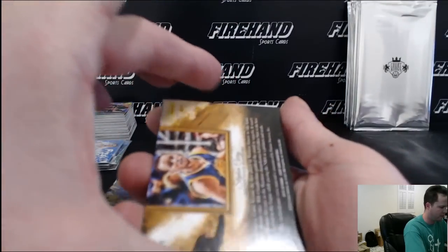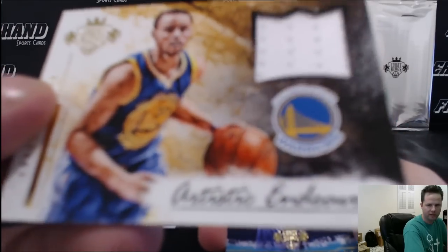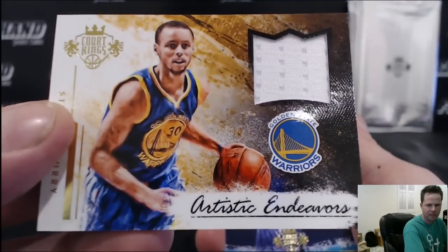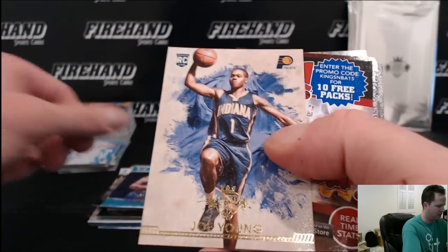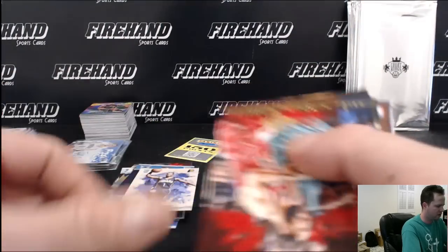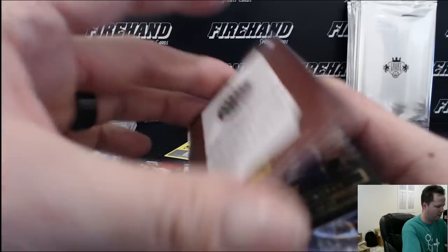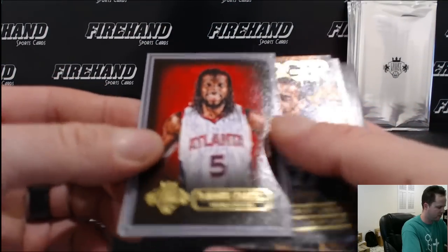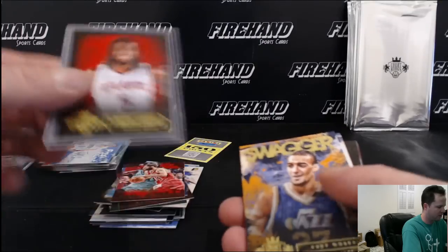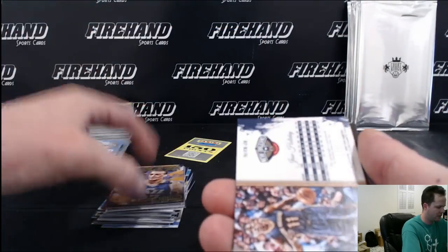Steph Curry, numbered at a 299, jersey card, Golden State Warriors and Bremen, artistic endeavors. Frank Kaminsky and Joe Young, rookies. Hornets and Pacers. Damari Carroll for the Raptors. Wow. They got an auto of him on the Hawks. They got that part on the Raptors, I think. Rudy Gobert, swagger for the Jazz.